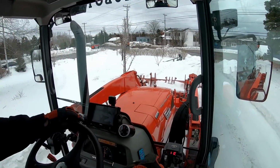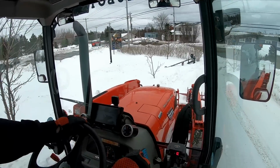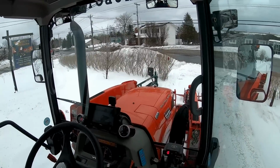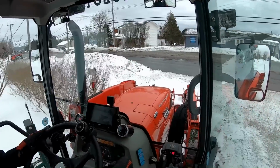So what we have is 800 pounds of wheel weights on the back of this tractor. And that combined with the snowblower does a pretty good job for us.